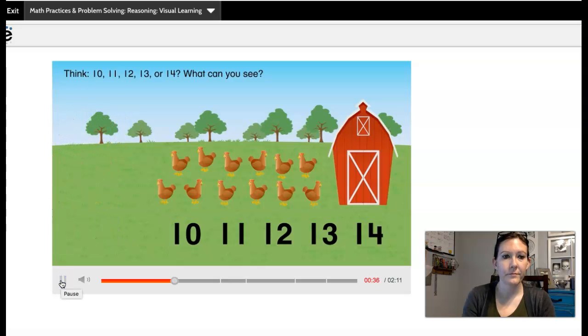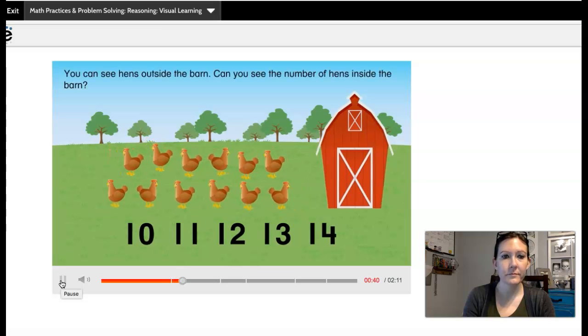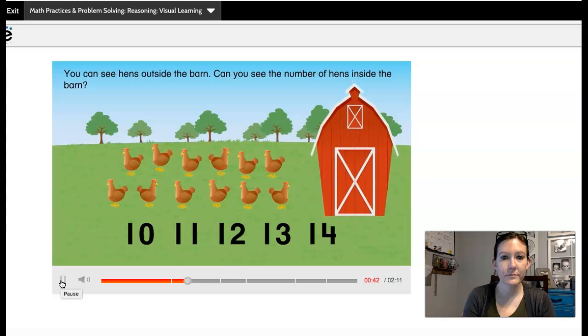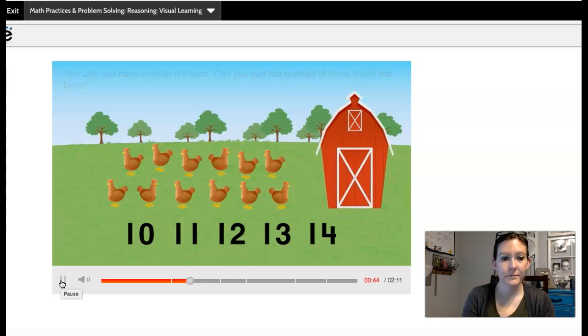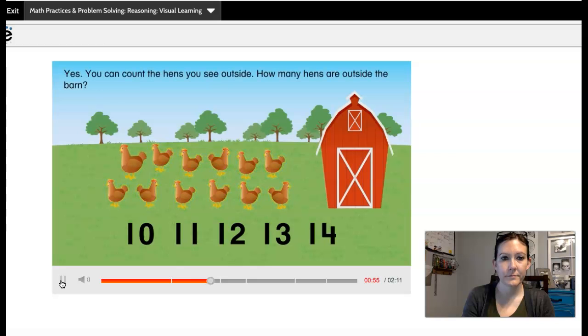You can see hens outside the barn. Can you see the number of hens inside the barn? No, you can't see the hens inside the barn. Can you find the number of hens outside the barn? Yes, you can count the hens you see outside. How many hens are outside the barn? There are 12 hens outside the barn.